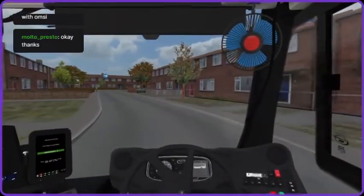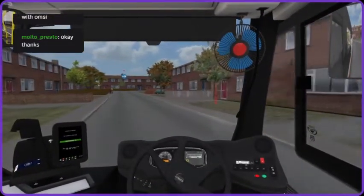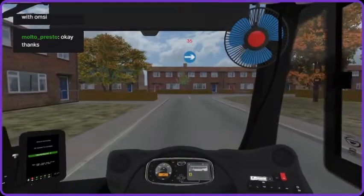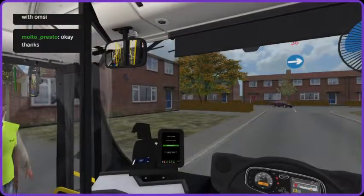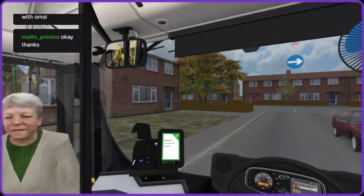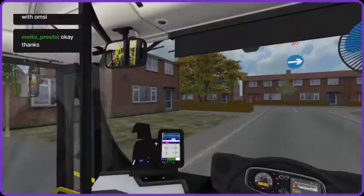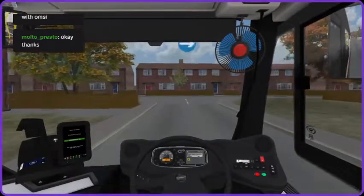I believe there's someone making the Wright Pulsar. The Plaxton President is getting made as well, the Dennis Trident version. I think they're doing the Volvo B7 version as well. The only version we haven't got with the LX400 is the DAF version, which would have been cool to have. It also would have been cool to have the Volvo B7 LX400 London variant as well as the regional variant. I know we've got the regional variant now, but it would have been cool to have the London variant as well, especially now that London's released.